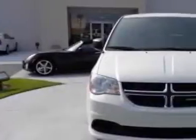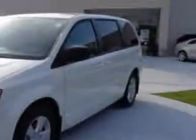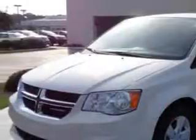Cadillac of Fayetteville knows you want more in a car. You expect the best from your vehicle. Check out this white 2013 Dodge Grand Caravan minivan, equipped with a six-cylinder engine and an automatic transmission.